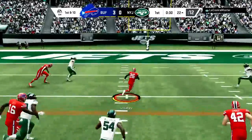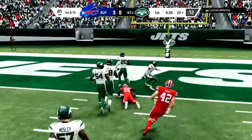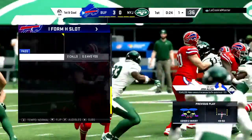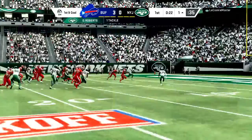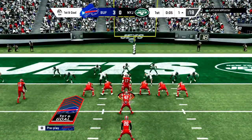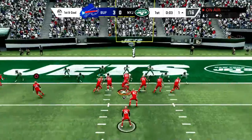They'll run on first down with Singletary. That's good for 21 yards and a first down. Well, they came into this game saying it was important that they set the tone and show that they can run the football. And I believe that they've done that here in the first quarter.